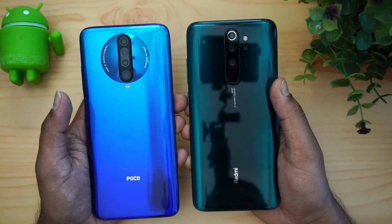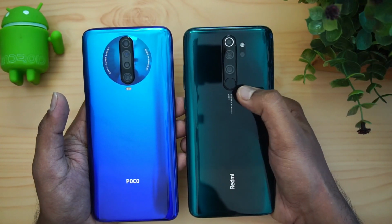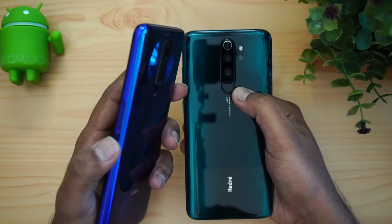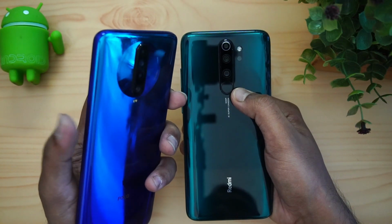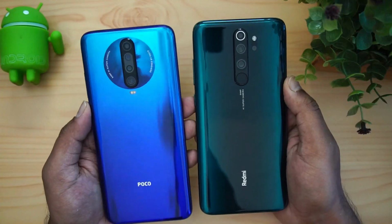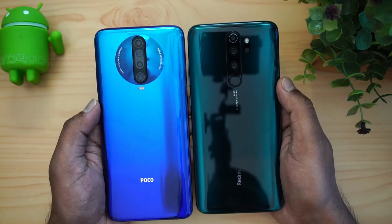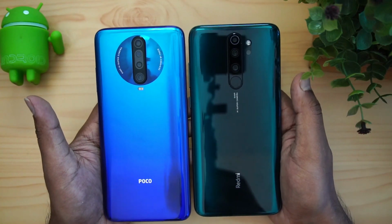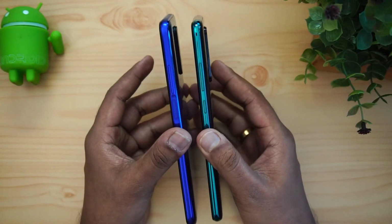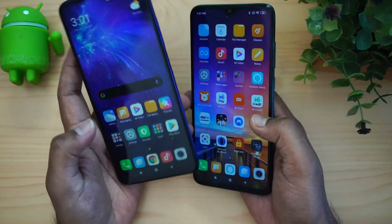We have a quad camera setup on both the devices. Now you can also see that the fingerprint scanner is integrated with a camera module on the Redmi Note 8 Pro, while we have the side mounted fingerprint scanner on the Poco X2. So otherwise both the devices look quite similar. We have a slightly bigger display on the Poco X2. You can see that the Poco X2 is a bit taller than the Redmi Note 8 Pro. So that's the difference. You can see that the side panel also almost similar thickness offered by these two devices.